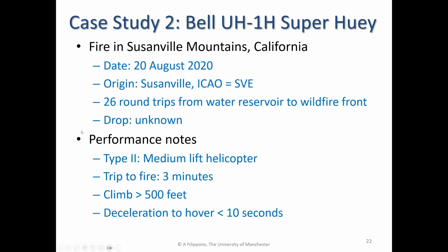This is a Super U. This is a fire again in California. It's a fire in Susanville Mountains, again in North America. The date is again, you can read it yourself. And this aircraft did, according to what we found out, 26 round trips from water reservoir to the fire front. We don't know how much drop was done. Probably, the operators would know that, but we inferred this from the data tracks.